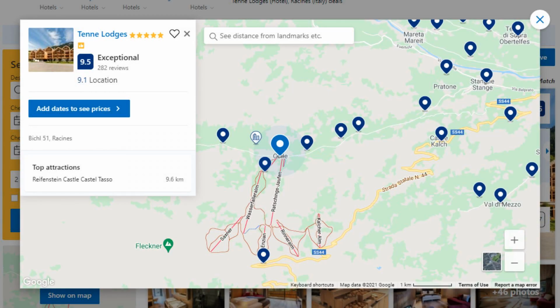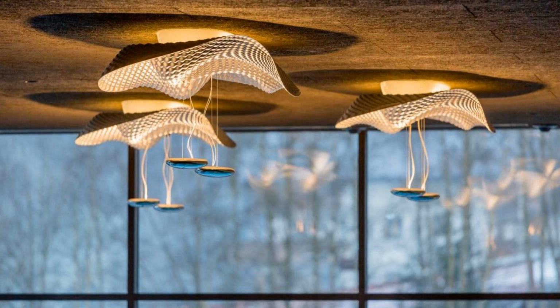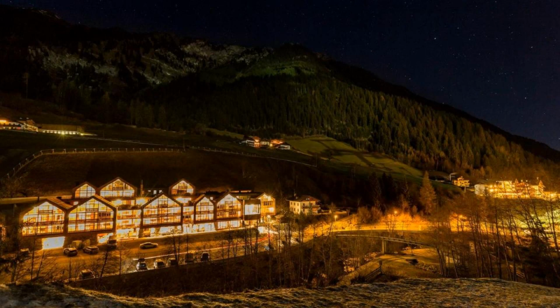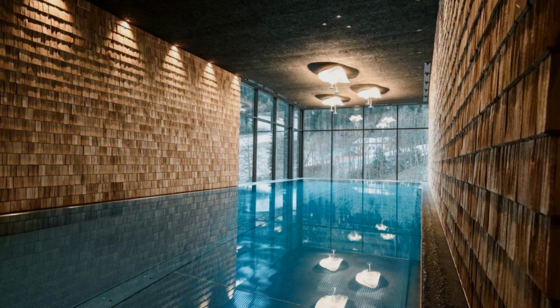Number 2. It's a 5-star hotel. The location of the hotel is excellent and the guests love walking around the neighborhood. Check-in time is 2 p.m. and check-out time is 11 a.m. Guests are required to show a photo ID and credit card at check-in. Pets are allowed in this hotel.